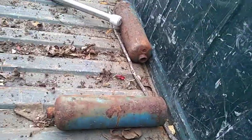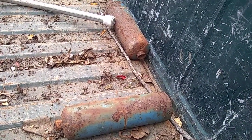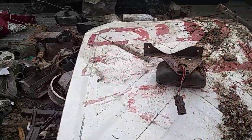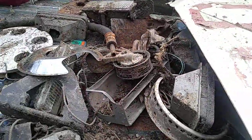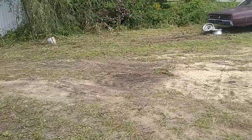Now these little propane tanks, they'll take them. They got another pile, but I don't even think they care if you throw them in a little pile or... Because they actually buy propane tanks where we're at. That looks like it might have a little lumen on it. I'll have to grab that. But I just got done weed whacking this over here.